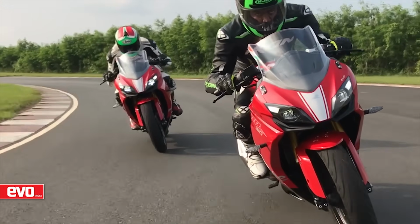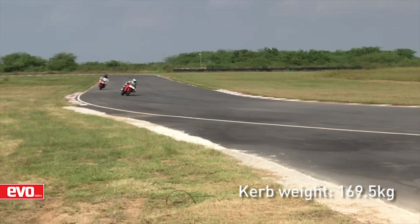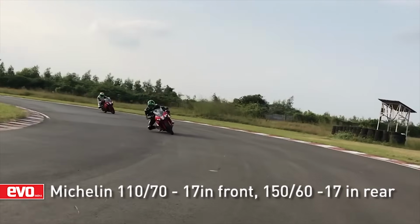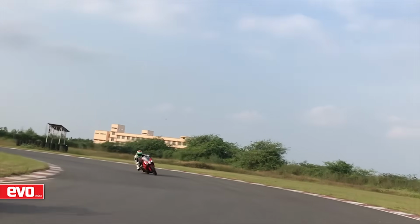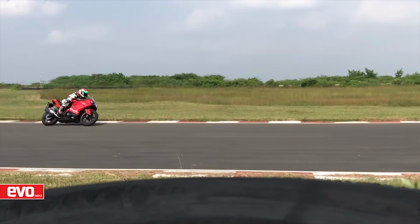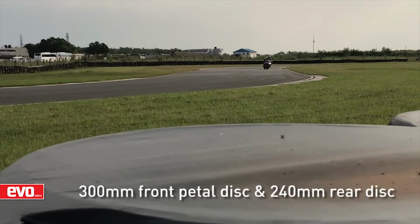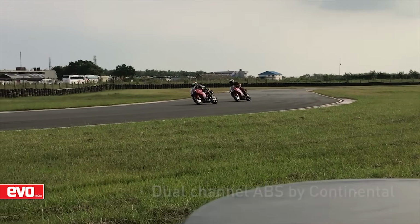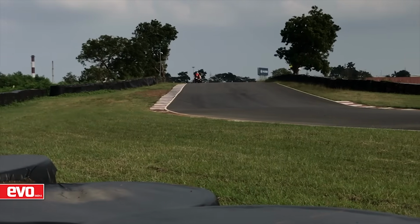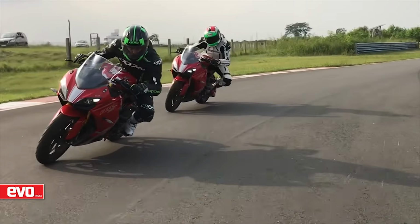Dry weight of the Apache RR is 169.5 kgs. The wheelbase is 1365 mm and it runs on 17-inch Michelin Pilot Sport rubber, 110 by 70 at the front and 150 by 60 at the rear. The Trellis frame is a split chassis with the rear subframe bolted on to ensure better accuracy in manufacturing. Braking is via a 300 mm petal disc at the front and a 240 mm rear disc with ABS provided by Continental. The ABS cannot be switched off, though the calibration is such that you can pull stoppies.